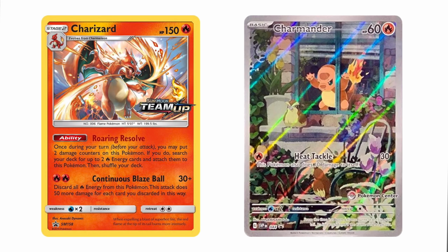The other point I want to make is that the artwork on our Pokemon Center ETB promos is so much better than the stamped pre-release promos. You get a half art Charizard versus a full art Charmander, and it tells a story in the card. If this tells us anything, it's that regardless of a stamp or not, artwork is king in the Pokemon hobby.